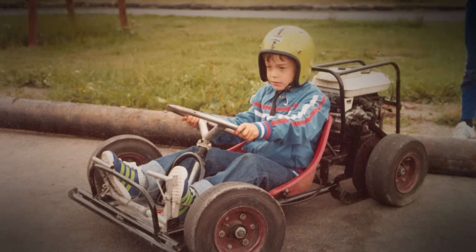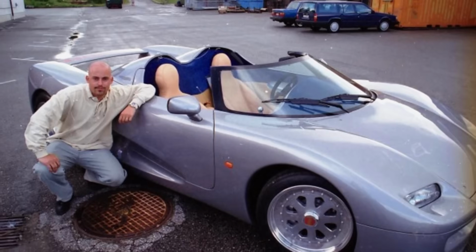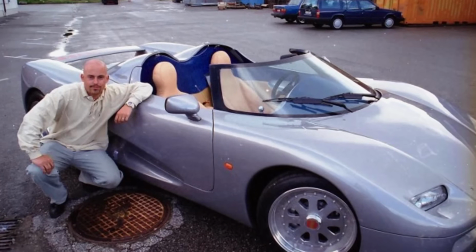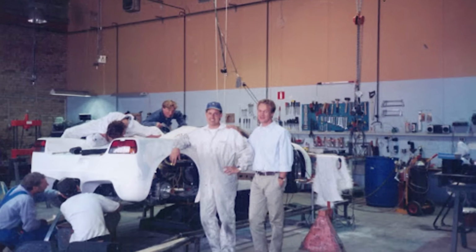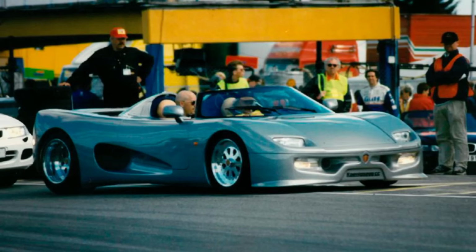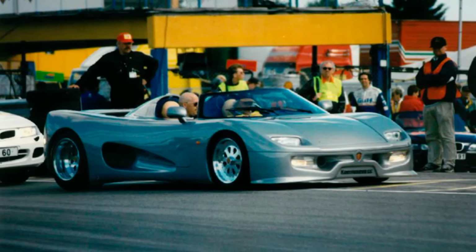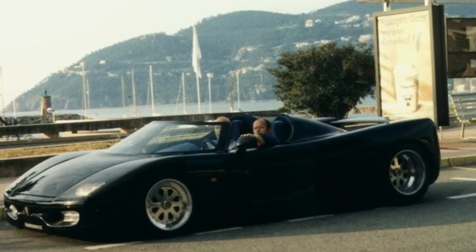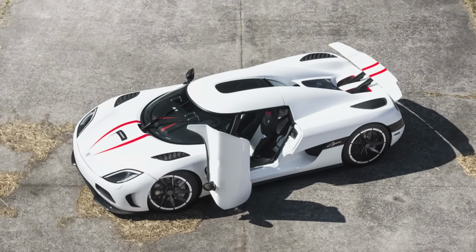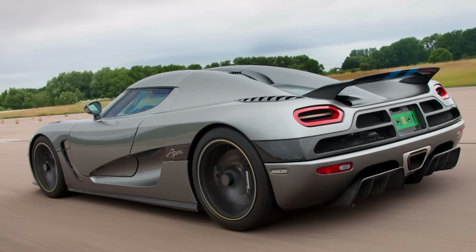Growing up, Christian Von Koenigsegg was fascinated by cars. But for him, the thrill wasn't the speed, it was how they worked. So in 1994, with no background in car engineering, he set out to build his own supercar, the CC. His goal was to create groundbreaking machines. And just 2 decades and a handful of supercars later, he's done just that with the Regera.